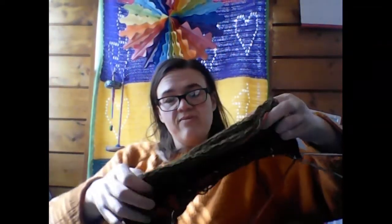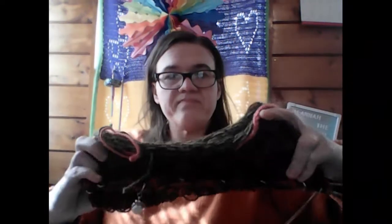Guess what I casted on? My Superstitious pullover from my Make 9. If you don't know, the Make 9 is a make-along hosted by Amy of Noble Character Crafts. Down below will be a link to her YouTube channel, and there is also a list of everything that's on my Make 9. I'm not going to go through it. I went through it on my first episode.